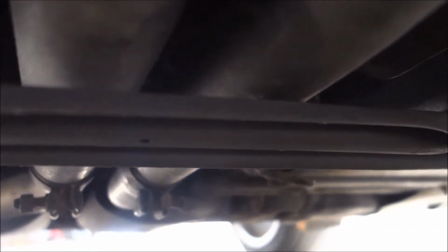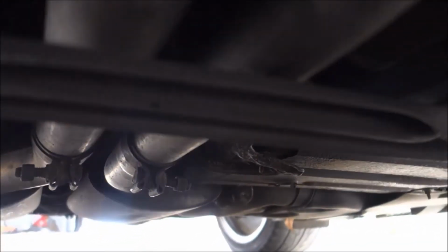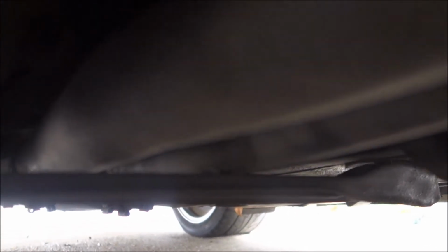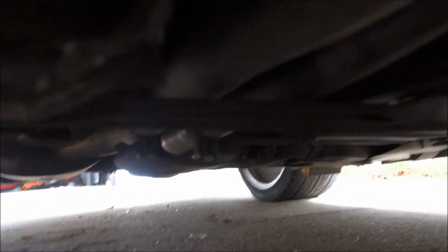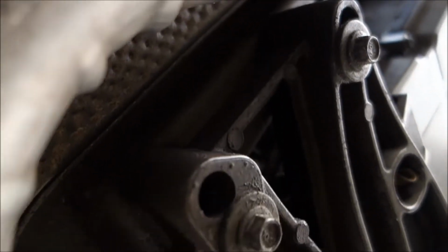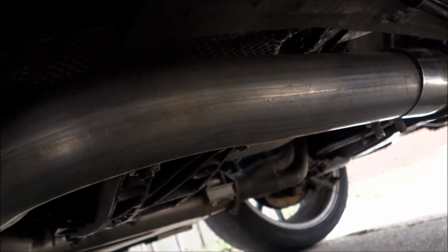That doesn't help either. Look at that. That doesn't help at all. Alright, let me see what I can figure out. I'm not sure what I'll be able to figure out, but let me give it a shot.